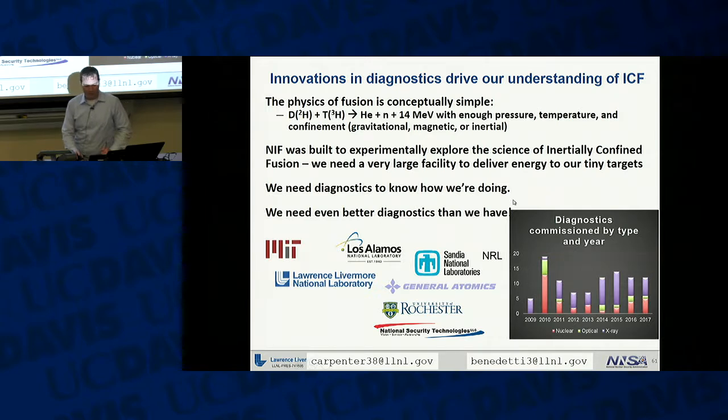And every year we're putting on new diagnostics. NIF has postings out there right now, and internships and stuff like that. And it's a very interesting place to work. You get a little bit of physics, and then you get to bring in new ideas, deep learning. You get to bring in new technology. So with that, I'll close.